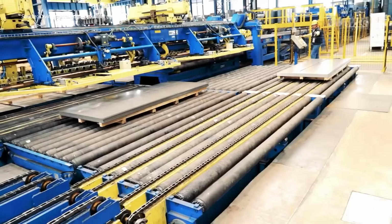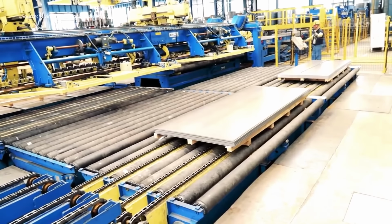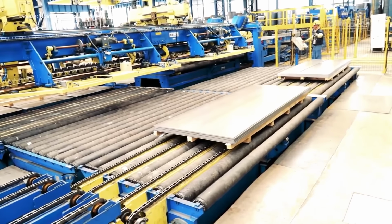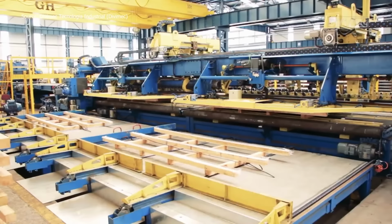From coil loading to bundled sheets, the line delivers a seamless process that balances speed, precision, and reliability, making it a critical asset in modern metal processing facilities.